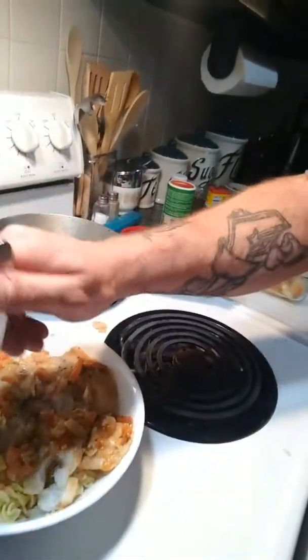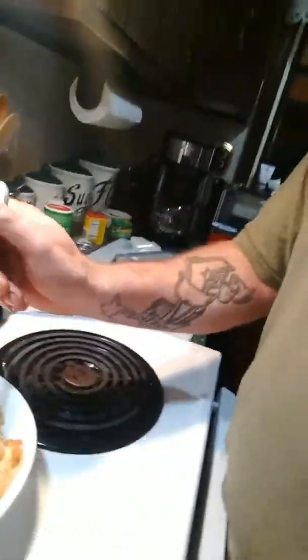It's going to be so good. I'm going to do a little taste test, which, I mean, if you look at it, I don't know how well you can see it, it just falls right apart. So that's how you know it's done. Oh, so good. So good.